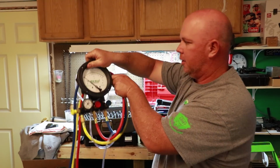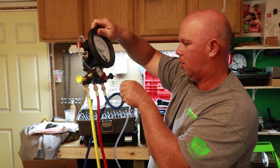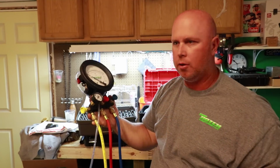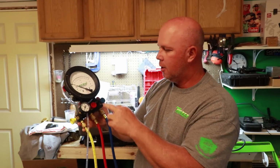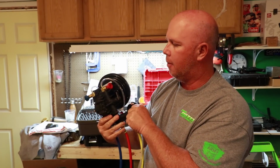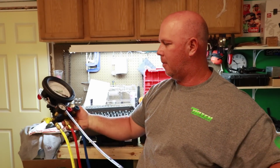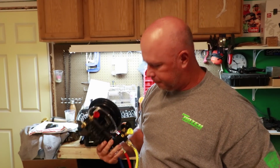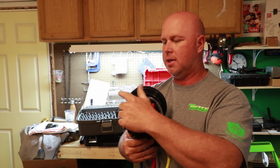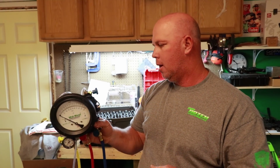Let's take a look at these gauges here real quick, and like I said, this setup here is right around $800. Just to give you a short little description of what all this is. This is your high pressure gauge, your low pressure gauge. This is your bypass. This here is your, what do they call it? I'm already stumped. Your bleed valves. These are your bleed valves. Bleed the high side, you bleed the low side, and obviously this is your gauge, and this is how you test backflows.